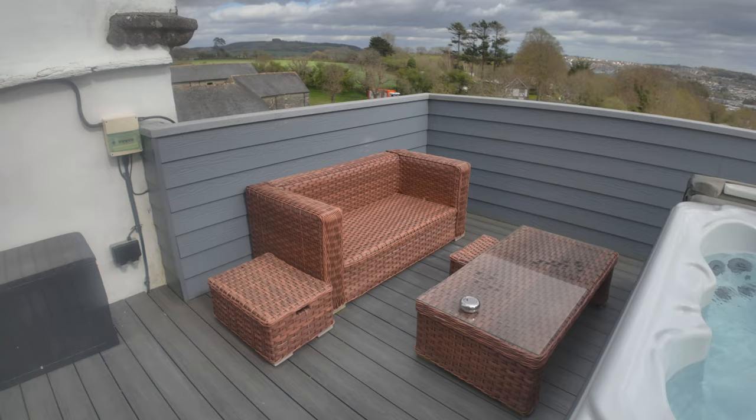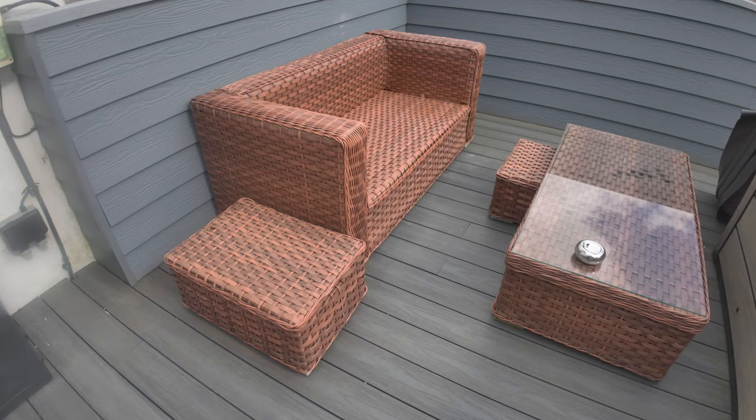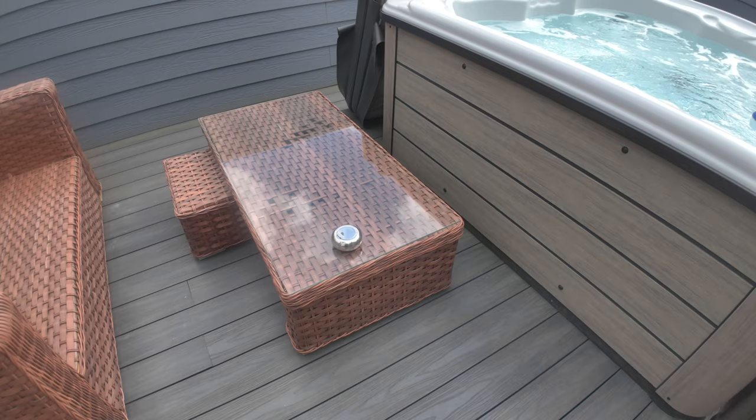So we're out here in the very top of Boringdon Hall. Yeah, there's a Union Jack flag up there. We'll take a walk around as well, show you the views. So here you've got yourself a little settee, a couple of footstools and a little coffee table. It's quite windy. Hopefully you can still hear me okay with the wind noises. But let's take a look.